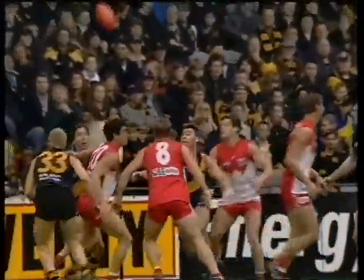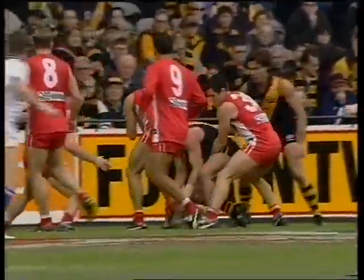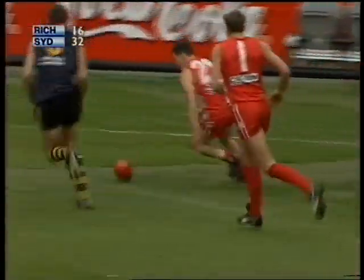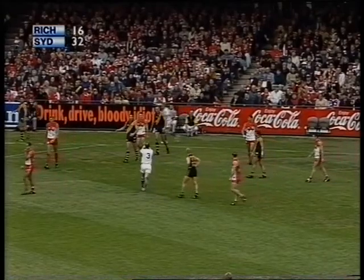And John Stevens, what did he do? Copped a whack in the eye from Paul Broderick. Yep. And maybe accidental. That ball is hard to get at, and they're all pretty desperate to try and help teammates in a slightly better position. Crouch, that's deliberate. Well, the umpire couldn't play that.